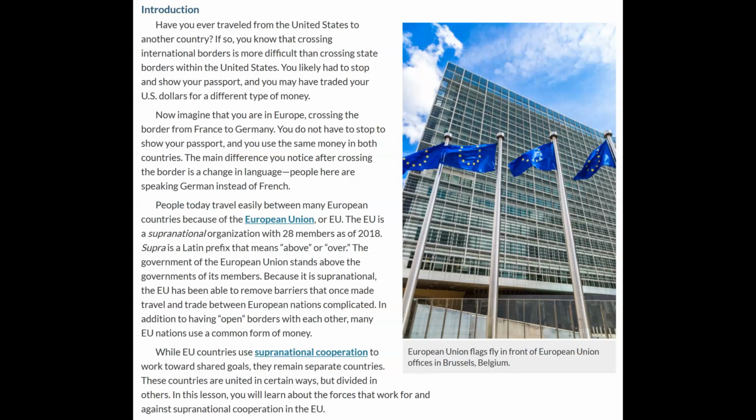The European Union is a supranational organization with 28 members as of 2018. Supra is a Latin prefix that means above or over. The government of the European Union stands above the government of its members.